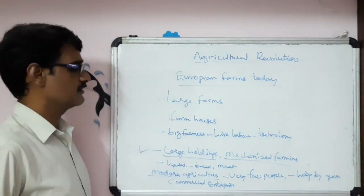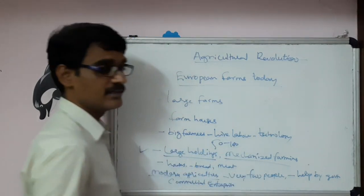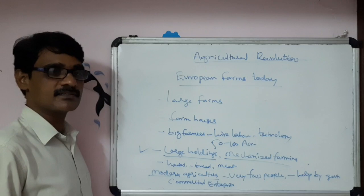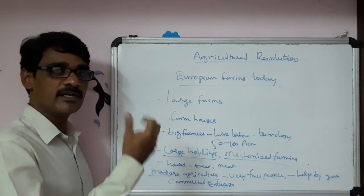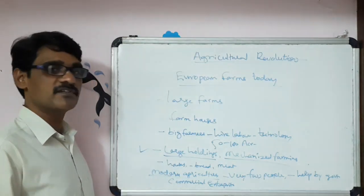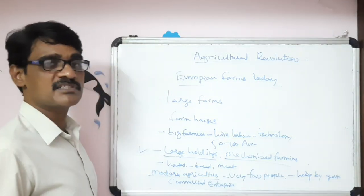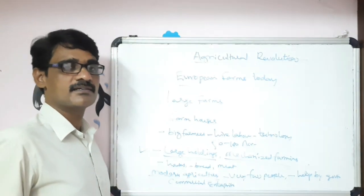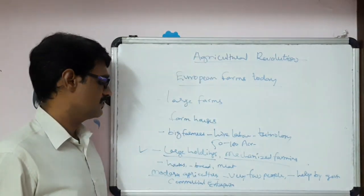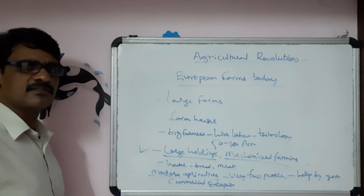Under the large holdings, generally the holdings have increased to 50 to 100 acres in size. With the help of these large holdings, they are using agricultural machinery easily, and they get more profits from that. And mechanized farming: agricultural machinery and technologies are also used in the European countries in cultivation. And they build their houses with all amenities. They have all facilities.